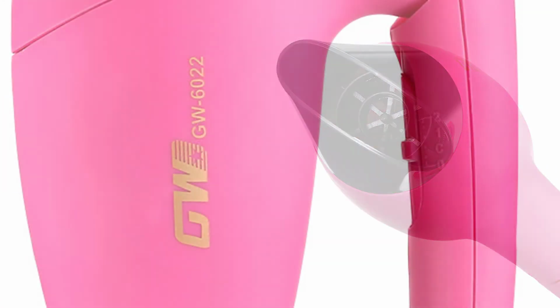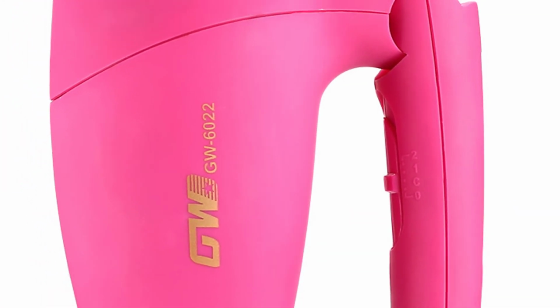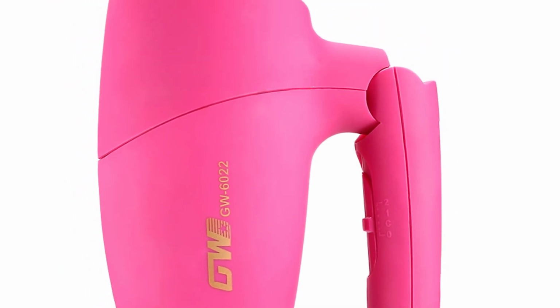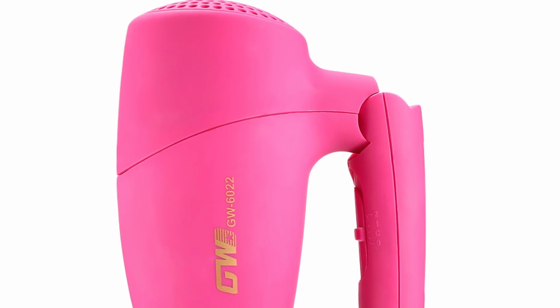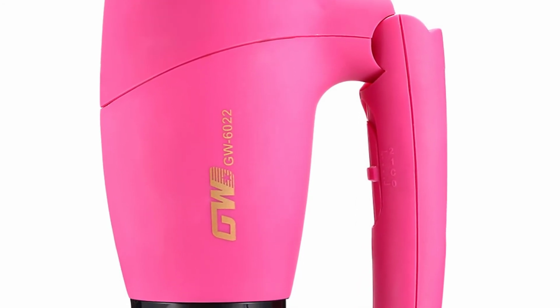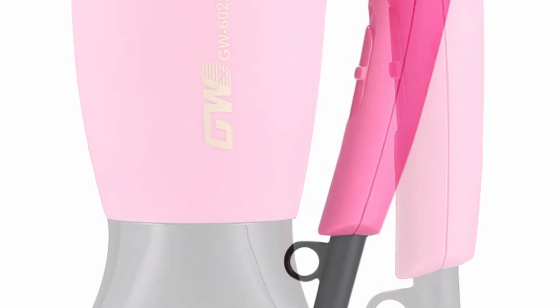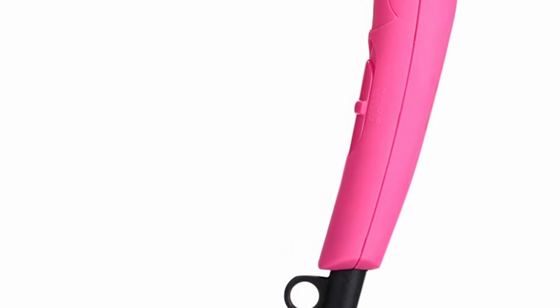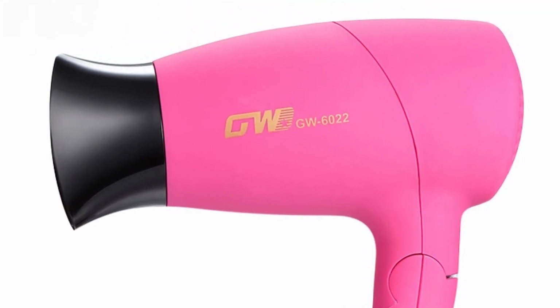Just go with this compact design that fits easily into your gym bag or carry-on luggage. Provides powerful airflow to dry your hair fast. Foldable and mini design is convenient for travel and storage. 2 speed settings for maximum styling control. Airflow concentrator lets the wind blow out focused, for better styling at home. Cooling system avoids overheating your hair for comfortable styling.